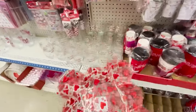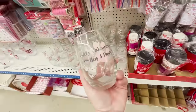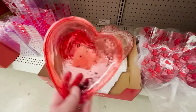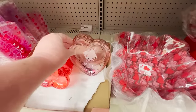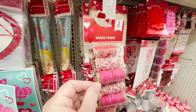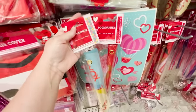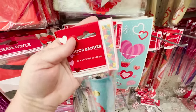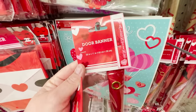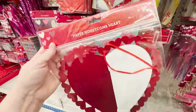As you can see, there is no lack of gift ideas, options for Valentine's Day at Dollar Tree. I even found these little trays. This would be a great way to gift a very affordable small piece of jewelry, maybe just a pair of earrings. They also have these door banners. I think this would be great, actually. I have a long vertical window by my door, and I think that'd be perfect in there.